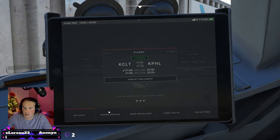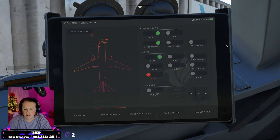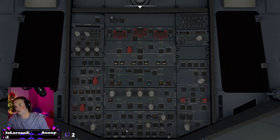Sorry about that, guys. Obviously, I don't fly this enough, but if we look at ground services here, I'm pretty sure you can't call for the GPU. You just can't call for the baggage or catering truck or the fuel truck. Imagine that. But I think we can do it. Let's go ahead and get the GPU on here, guys. Now we got the GPU coming on. It's good to go, guys.